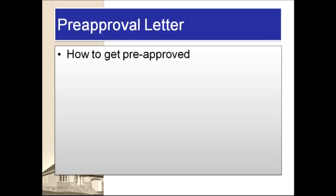How to get pre-approved? One way to get pre-approved is by your longevity on your job. The minimum requirement is 2 years on your job. Also, how much you make, your income.